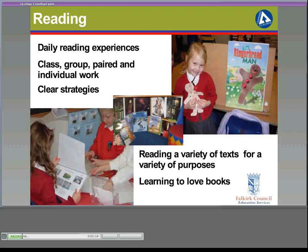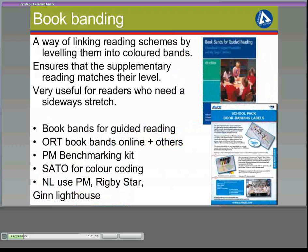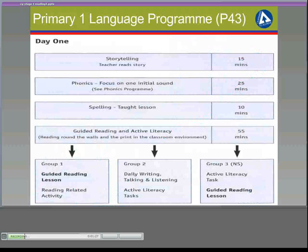Advice on book banding can be obtained from the curriculum support team. 25 minutes a day should be spent teaching phonics. And as you can see from this outline on page 43, it is suggested that approximately 55 minutes a day is spent on guided reading and active literacy activities.